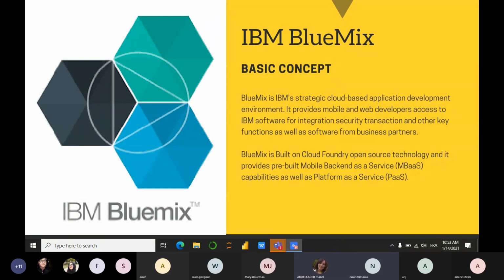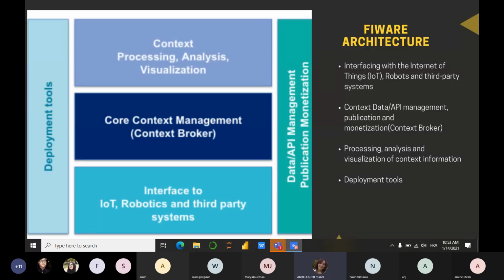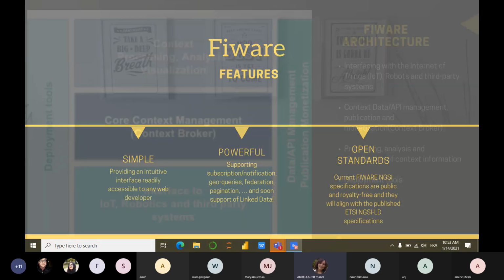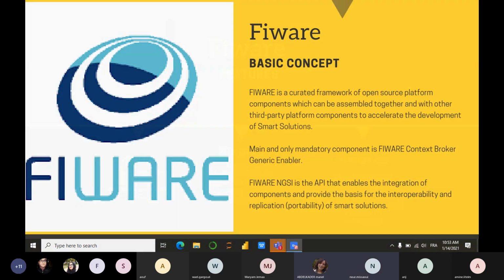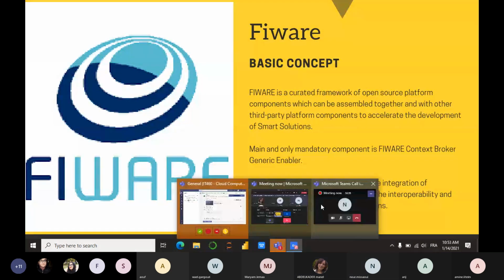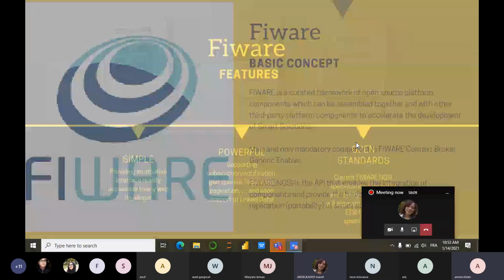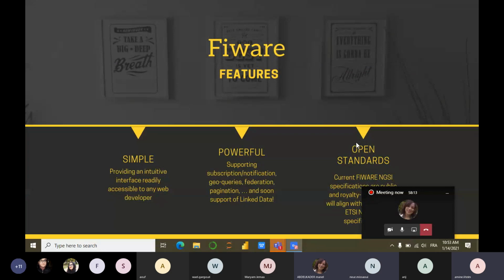No, yes, go back to the last slide, the architecture. Take your time to explain it. It's very important, so take your time to explain it. This one, the architecture. Take your time to explain to us the different layers. Are there any interactions between the layers?